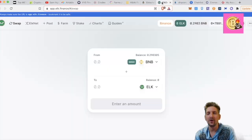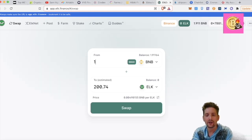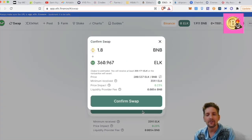All right, we got that. We go back to ELK desk. We take that BNB that we just acquired. I'm waiting for this to update. Of course, this is not a surefire winner because we've also gone into other chains which have ended up being kind of wet fishes. We all remember KuCoin, don't we? We'll take 1.8 BNB, 360 ELK, very nice.